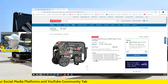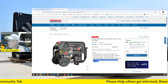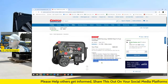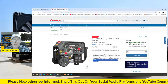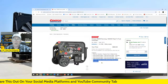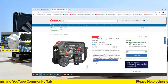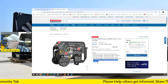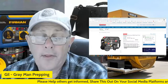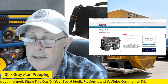This is new on it. Mine does not have this. Carbon monoxide alert system and shutdown. So it starts sounding if it starts picking up carbon monoxide wherever it's at. In other words, if it's not getting good ventilation outside and it's in an area where it's getting trapped by the side of the house or whatever, it'll shut down on its own. That's good. That's another thing you don't have to worry about with a power station: carbon monoxide.